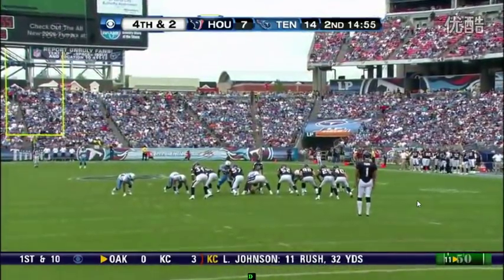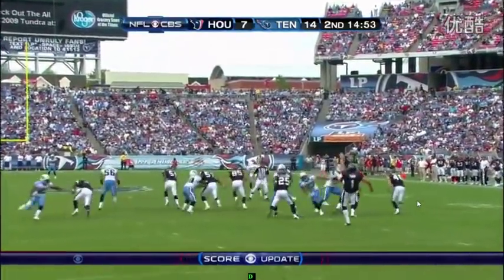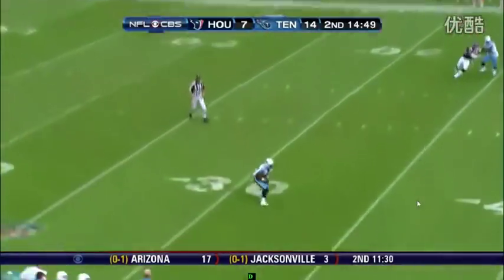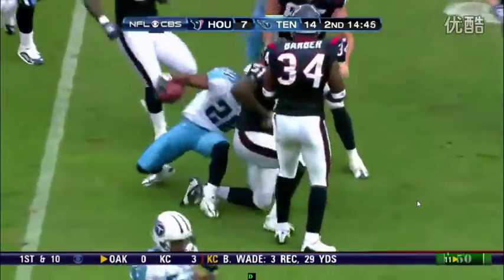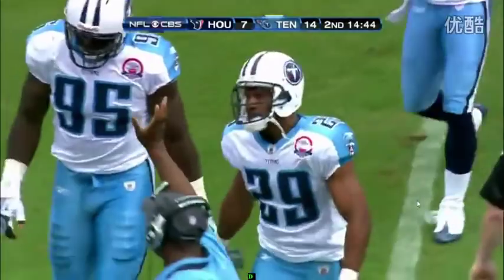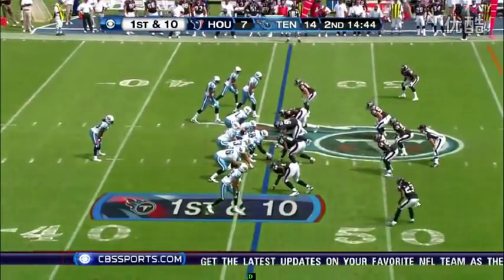Matt Turk stands inside his own 15, had the fewest punts in Texans history last year, 53. Mouton fields it on the run at the 30. And Mouton runs into one of his own teammates and goes down. A 41-yard punt. A little flavor down in the Music City.